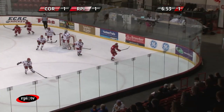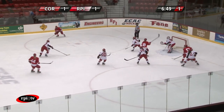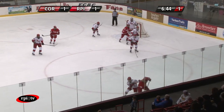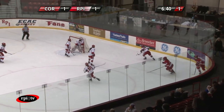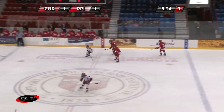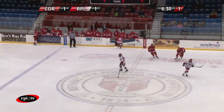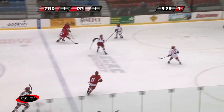And the engineers are collapsed a little bit too far here, allowing a little bit of room to work in the top of the zone. Now another wrister. That one might have hit the iron. As RPI is needing some refuel here, and Severson trying to provide it. She'll skate it out of the zone, flips it ahead, and she'll run out of gas here and just head off for a change, as Cornell also changing. 6:30 to play in the period.